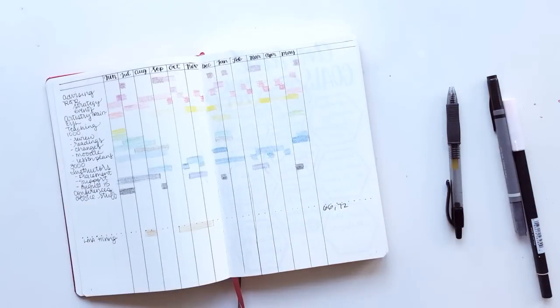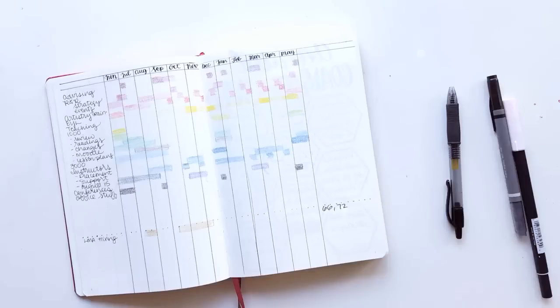Something that you know about me is that I love getting the bird's eye view of everything and seeing what the big picture looks like. I'm a very big picture person, and here's where I see my work log. I wear a lot of hats. I hate that phrase. I'm using it anyway. And I like to see where the peaks and the valleys of my time are.